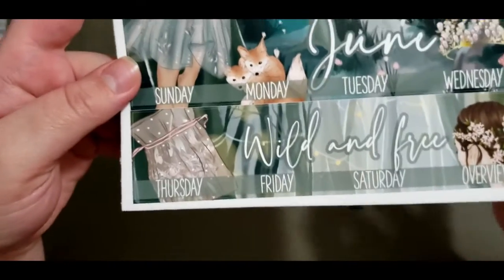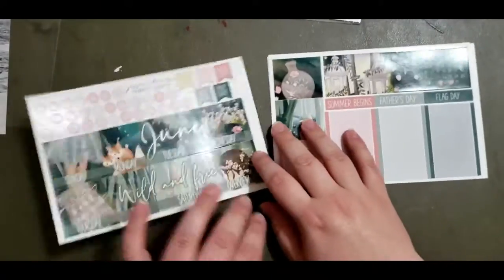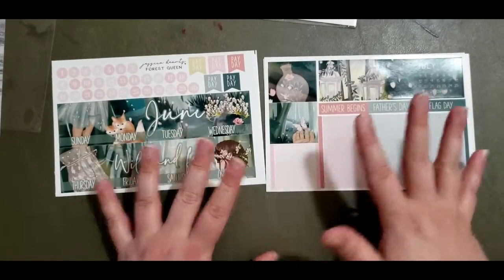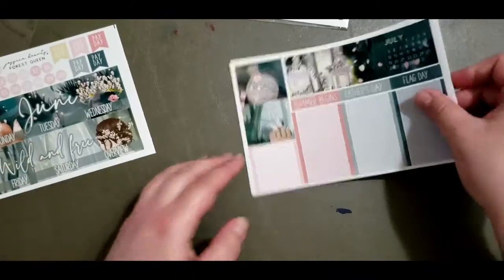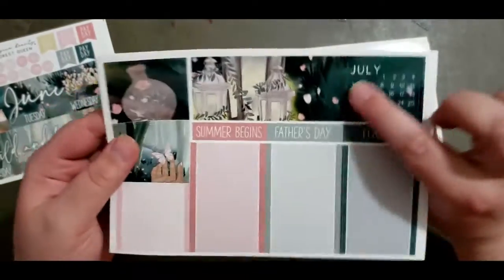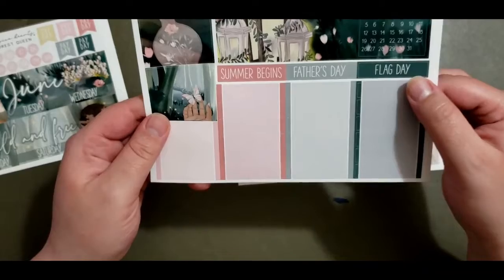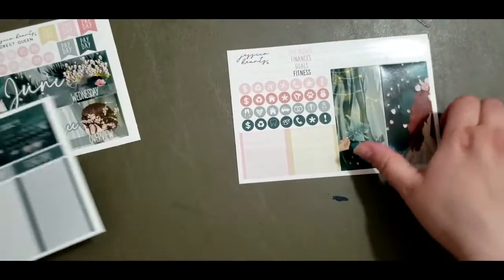So the Forest Queen kit, we have our top washi with our dates, our days of the week, our paydays, and our date dots. And this is definitely a nice kit for June because it's still got those lush greens of spring with the pink. And I don't mind the pink as much here because I think it really fits with the kit, with the decor itself. And then we have the little filler boxes for the extra months that might be in the month. And there is also a little July at a glance box right there. And then we have our holidays for June, and then our appointment labels, that's what those are called.